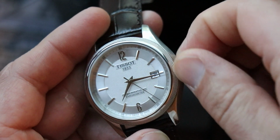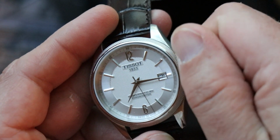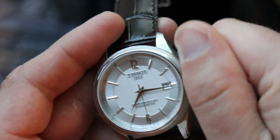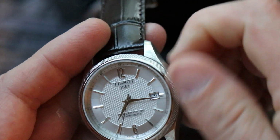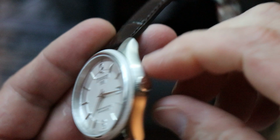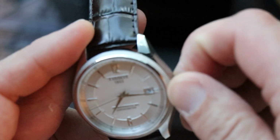So no screw down crown, hence the only 50 meters water resistance, but that's an easy, nice, satisfying wind. I like that. It's a nice wind. The crown is plenty big. It's got the Tissot T logo on it.